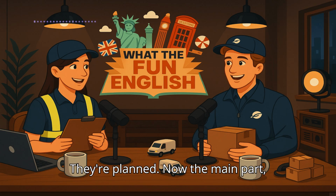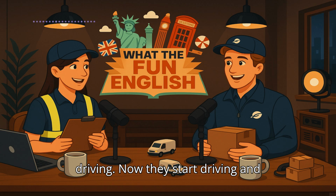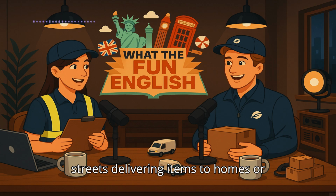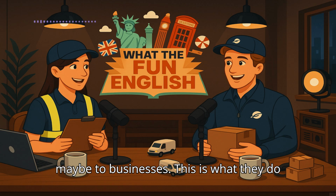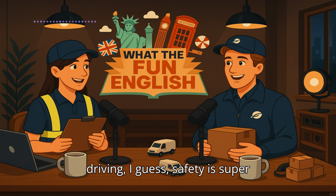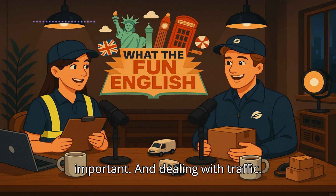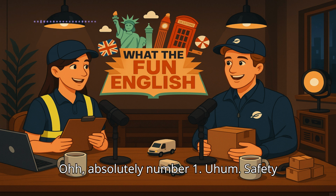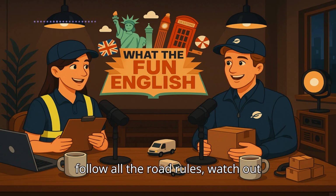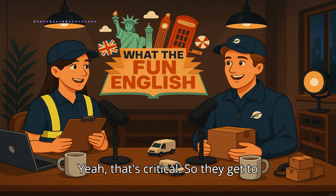Now the main part, driving. Now they start driving and delivering. They drive through the streets, delivering items to homes or maybe to businesses. This is what they do for most of the day. And when they're driving, I guess safety is super important and dealing with traffic. Oh, absolutely. Number one, safety first. They have to be really careful, follow all the road rules, watch out for traffic, pedestrians, everything.